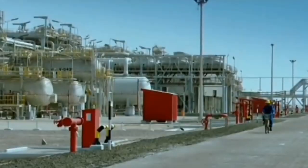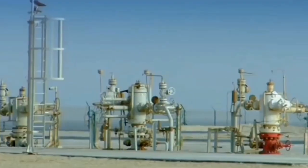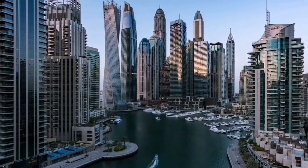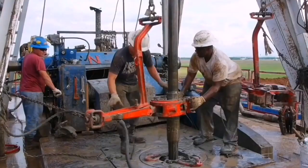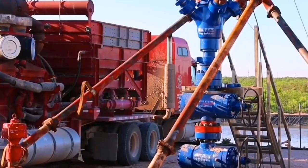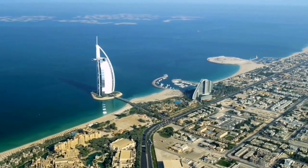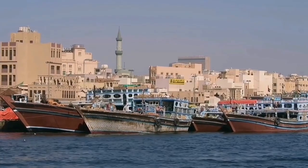Nevertheless, Dubai only earns 5% of its revenue from oil because its reserves aren't nearly as valuable as those of its UAE neighbors. The majority of Dubai's revenue comes from real estate, tourism, and trade. Since it can no longer rely solely on oil production, Dubai has evolved into the UAE's business center. This change, however, has not stopped this incredibly wealthy city from expanding.